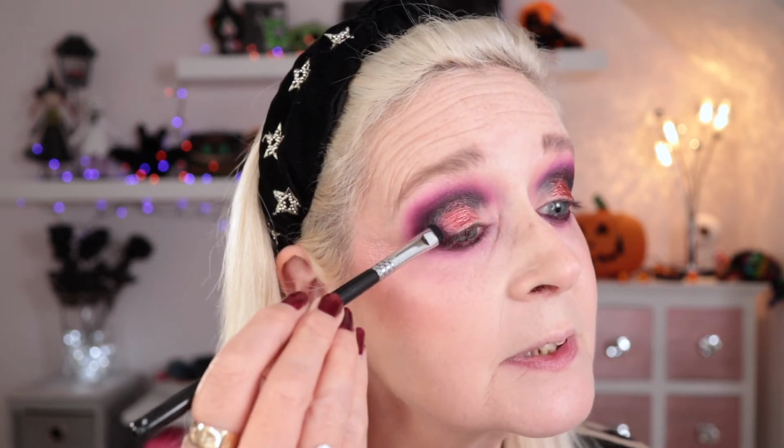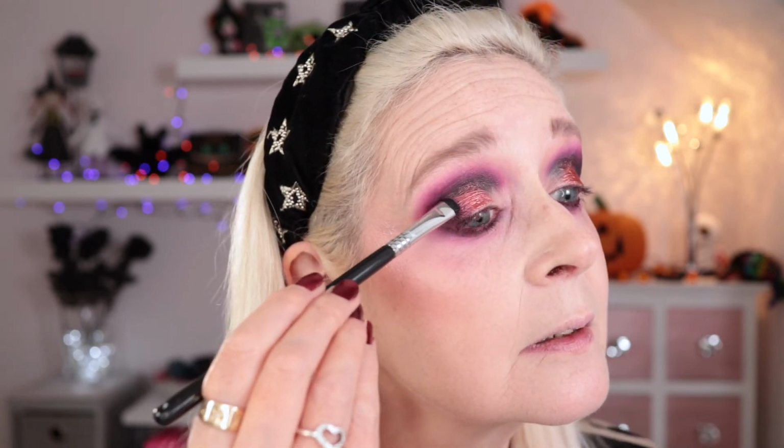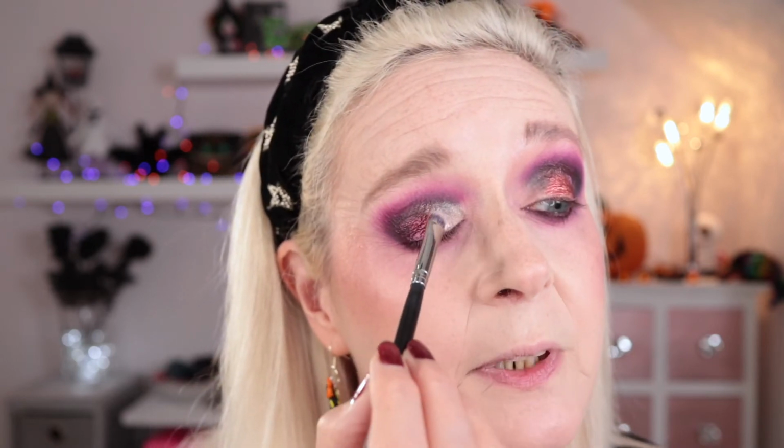Just taking that on a short shade at E20 from Sigma. You won't really see too much of that shade, but it will just help us to blend the colour from the shimmer to the matte there. Now for the inner part of my lids here, going in with Wench, this one. Just kind of patting between the two just to get a little bit of a blend between those two shimmers. But keeping it sort of cut crease and precise at the front there.